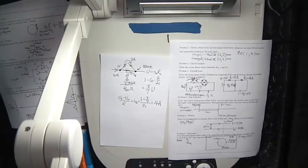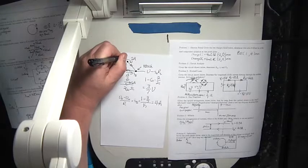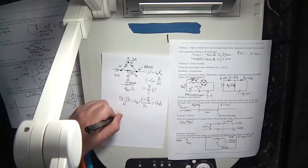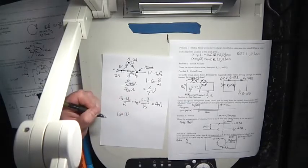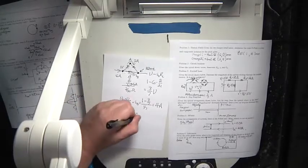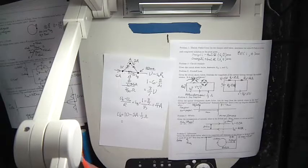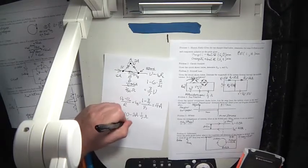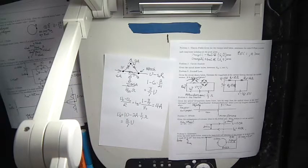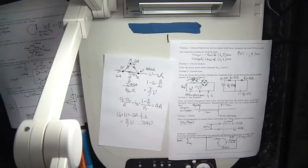Now that you know the current passing through the arc on the top, you can calculate the potential at this particular point, which we will call A. The voltage at A is 1 volt, the voltage at the high point, minus 2 amps times 1/7 ohm, which means that this is 1 minus 2 divided by 7, 5/7 of a volt. And that would be the potential at that particular point. I would use decimal, or 0.714 volt. And that's how you would do it.